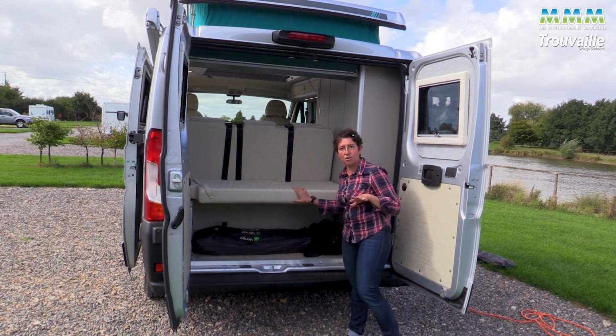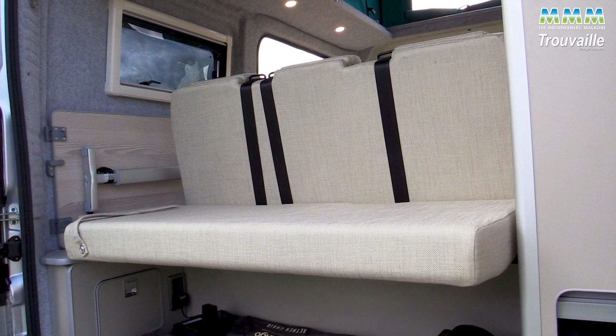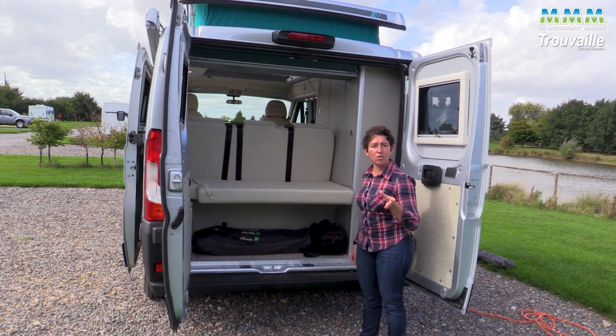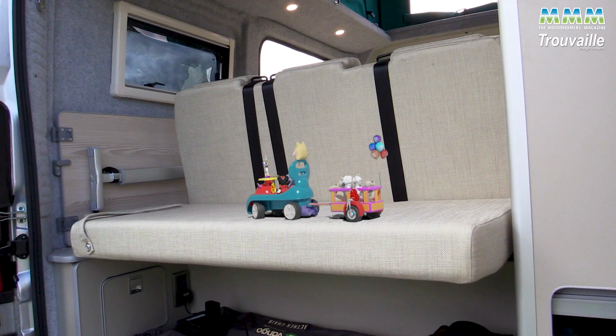Now what that means is you can either have it flat like this, and that gives you two sections. So typically you might put your bedding up here during the day, and then you can have your camping chairs, etc. down the bottom there. Richard of Orange Campers also told me that his two young sons love to use this area as a play den when they get camping, which you can just imagine, can't you?